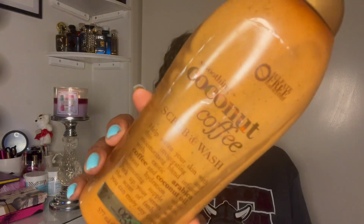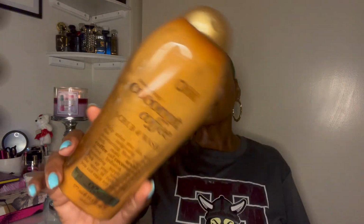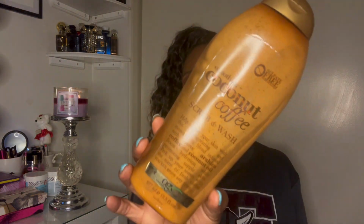I used a Smoothing Coconut Coffee Scrub and Wash by OGX. This was very nice. I was going to buy another one, but I was like, no, I'm going to use the body washes that I have because I have so many. I have a coffee one, not this exact one, but a coffee one from Bath and Body Works. So I'm going to try to use up what I have before I buy another one, unless I really, really think I need it. So yeah, Smoothing Coconut Coffee Scrub and Wash by OGX.